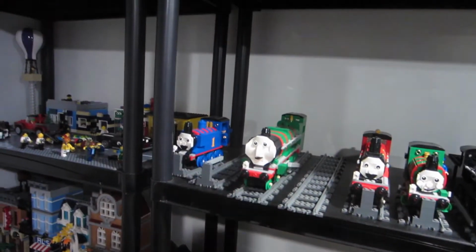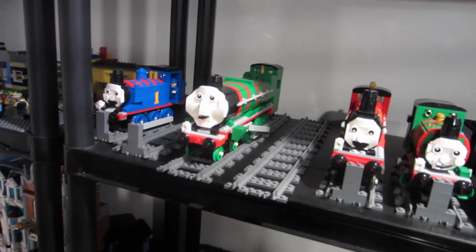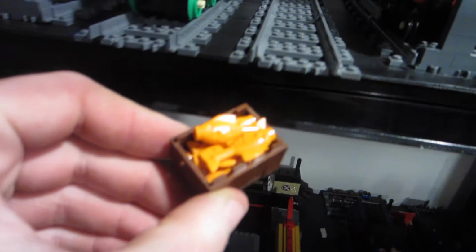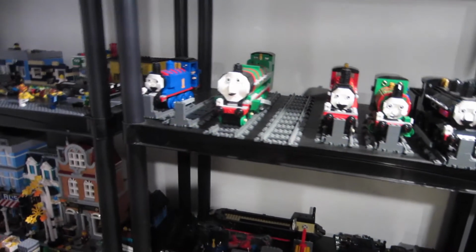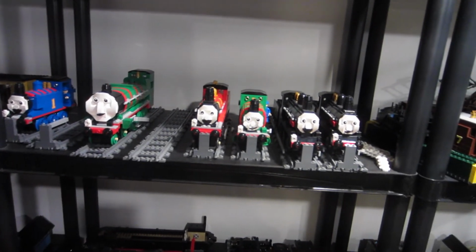Also, since we are going to be using Henry, should Henry be pulling a random goods train, or should I maybe make him pull the Flying Kipper? I have a whole bunch of crates with fish in them I've been gathering, just in case I wanted to do a Flying Kipper train. I have a whole bunch of different colored fish. So let me know in the comments what kind of freight train, or goods train, wherever you're from, you think Henry should be pulling.